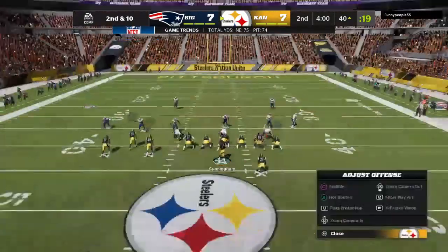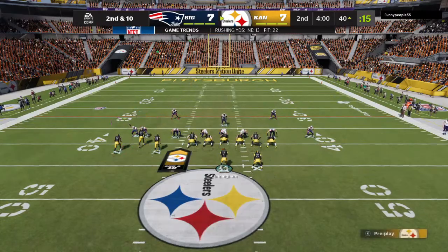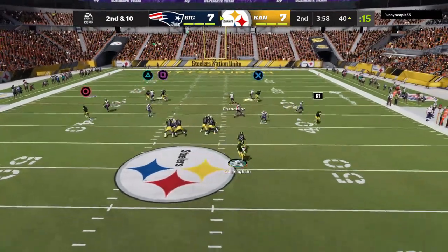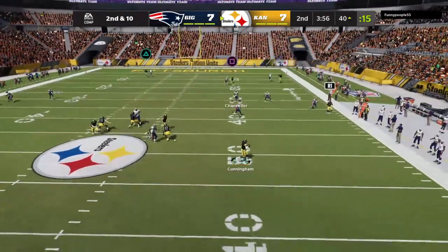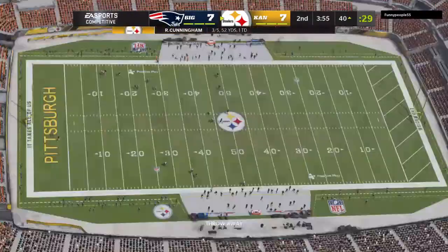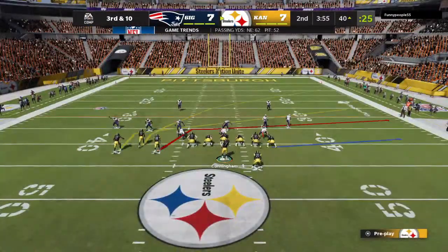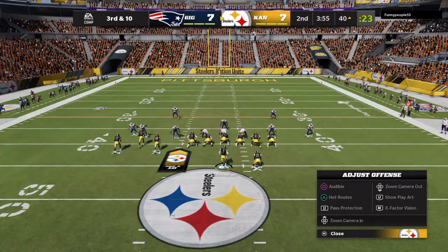After the incomplete pass, here now is 2nd and 10. Throwing again. Cunningham. Flushed out right, and he'll just get rid of it. They have to like what they've done defensively here at the outset of this drive. They forced a couple of incomplete passes, bring up a 3rd and 10. Don't be surprised to bring a little pressure on this snap.